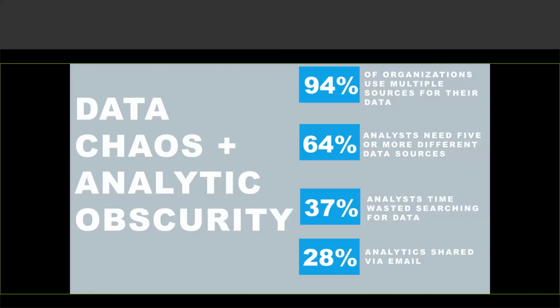IDC claims that 94% of organizations are pulling data from multiple sources, and my boss famously says either 6% were lying or didn't understand the question, because I have yet to see an analysis where all of the data comes from one source. So the idea of content sprawl is more true now than ever.